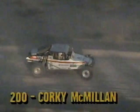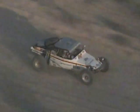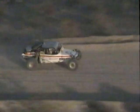Now, here's 200, defending unlimited two-seat class champion Corky McMillin. He and his son Scott and Mark have a big construction business down in San Diego, and they do a big job on that construction business down there, but they also do a pretty good job on their racing in their spare time. Mark is an unlimited single-seat defending champion, and their whole family is particularly noted for their Baja exploits. They win almost all the time down there. Yeah, they seem to really do well in the longer races.